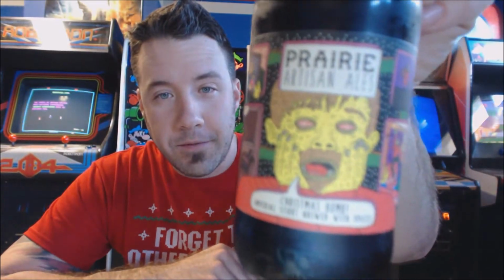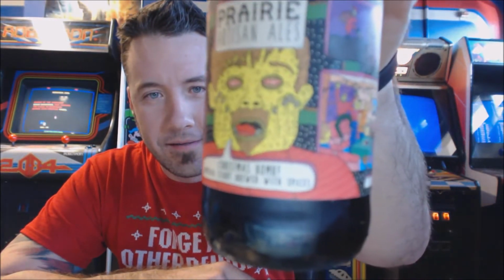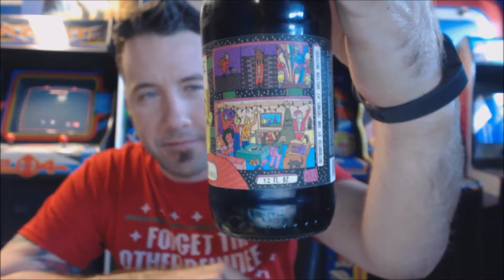I figured what better beer to do than Christmas Bomb from Prairie Artisan Ales. This is an 11.5% alcohol by volume Imperial Stout brewed with spices. I don't know if this is the same base beer as their regular Bomb, but this bottle is awesome. It's got this hand-drawn cartoon, like a homage to Home Alone. It says, "I made my family disappear." And then he's got the whole hands on the face. Cool little comic strip on the bottle.